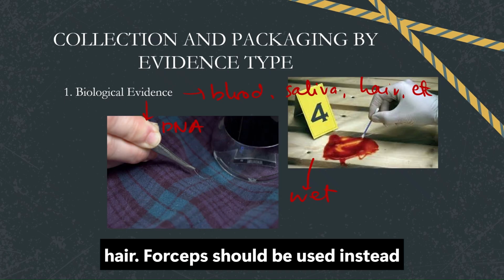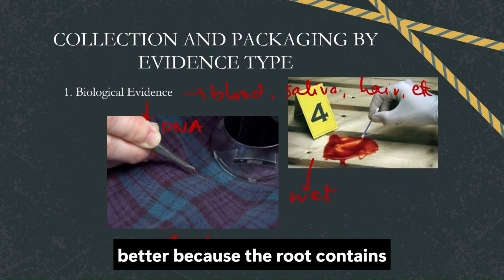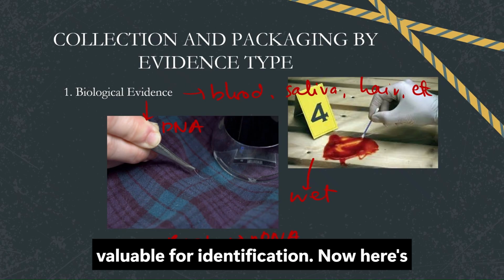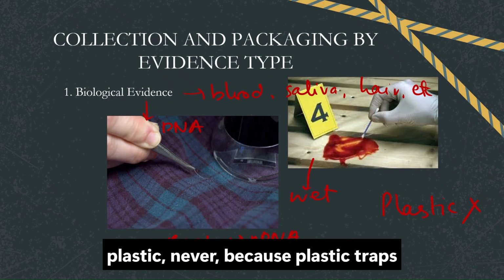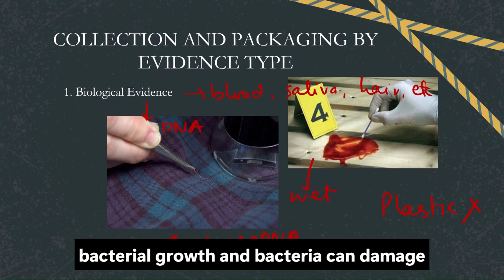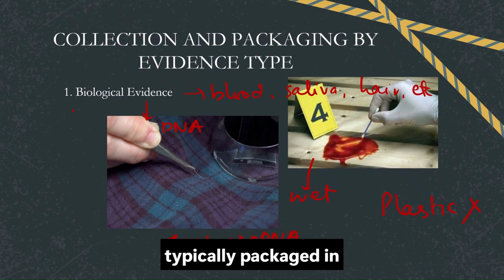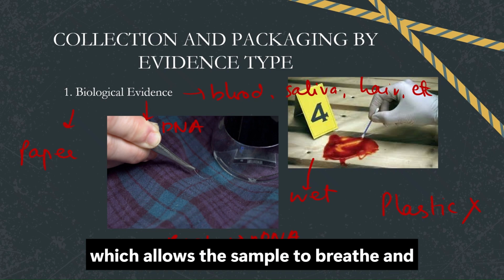For hair, forceps should be used instead of fingers, and if hair has a root attached, that's even better because the root contains nuclear DNA, which is highly valuable for identification. Now, here's the rule I want you to remember for biological evidence: never package your evidence in plastic. Never, because plastic traps moisture and moisture encourages bacterial growth, and bacteria can damage DNA. That's why biological evidence is typically packaged in paper containers, which allows the sample to breathe and stay dry.